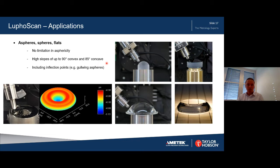Here you see some examples: something that is almost spheric, an asphere, another simple asphere. Here's something that can't be measured with a standard interferometer, for example. For LUPHOScan, it's just a trivial task. It's a so-called pancake lens, flat in the central area and then a steep slope at the edge. Or here, a so-called Gullwing asphere, or an asphere with inflection points. It's just typing the coefficients into the software and clicking the start button.